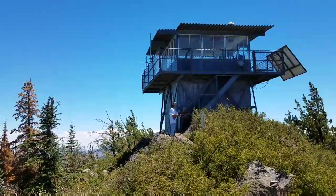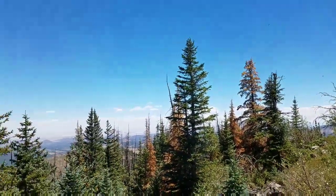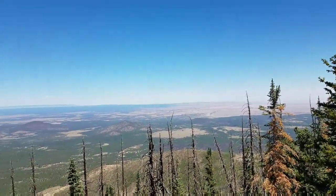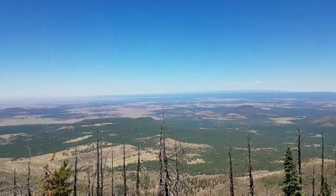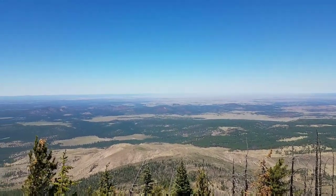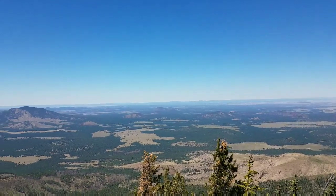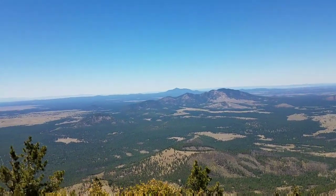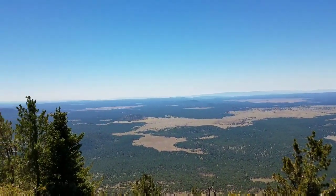Well, everybody, finally made it to the top. That was quite a hike. My hip hurts, my shoulder hurts, my feet hurt. But we made it. It's quite a view from up here. And I thought I'd give you what we see. A little windy, so apologize for the wind noise.